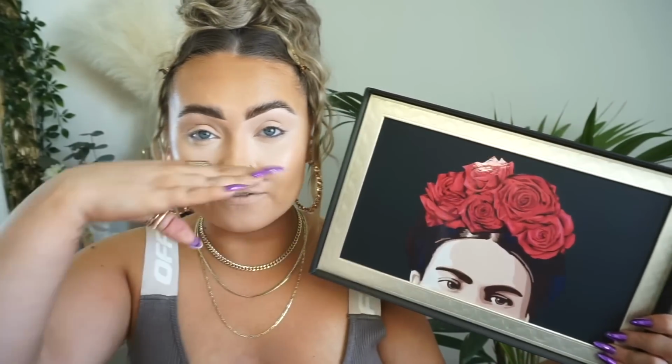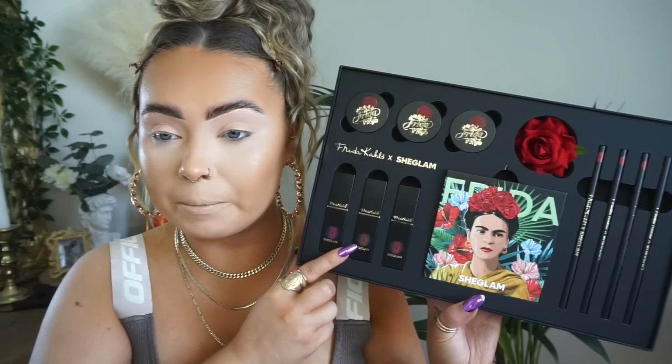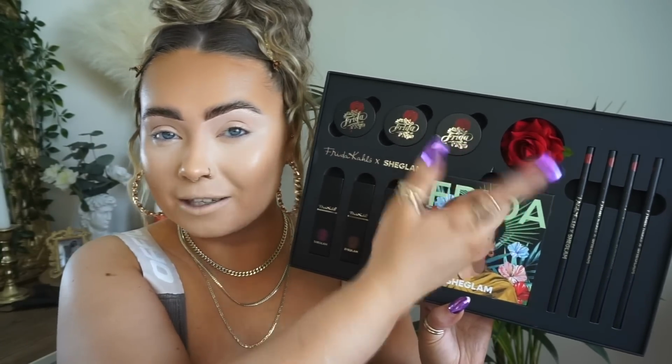It came in this really, really nice box. Where do you see this? Look at the inside of the lid. So it's obviously a portrait of her from here up. So nice. So we have three of the Flora lip tints. And then we also have three shades of the self-portrait cream blushes. We have like a wee clip here and it's just like a wee rose clip.